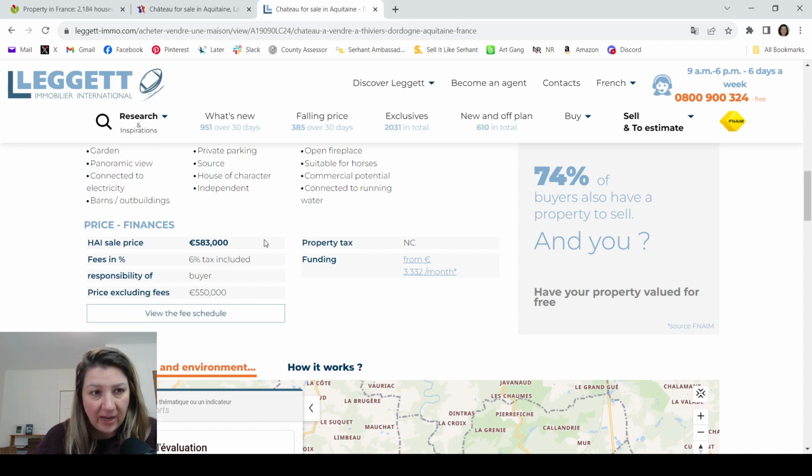You will also see, okay, as you start looking at these properties, it will say the sale price, and it will also say fees. So in the US, at this point in time, for the most part all sellers pay the real estate commission, and that commission is split up between buying agent and selling agent. Well, it is different in France. In France, you approach the agent listing it for sale. You don't come in with your own. So in this case, the seller has signed on with an agent or an agency, Leggett, and so it's listed for sale. Fees, 6%. You see that 6% tax included, responsibility of buyer.